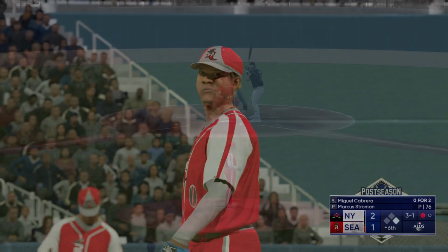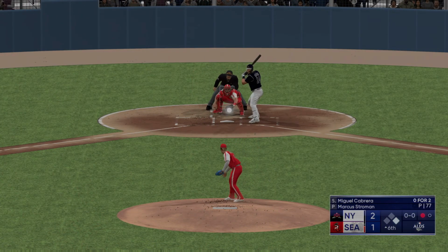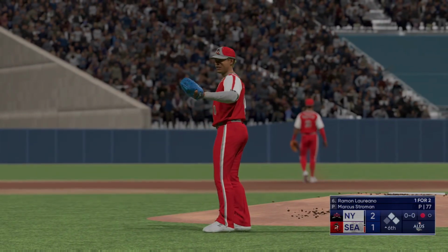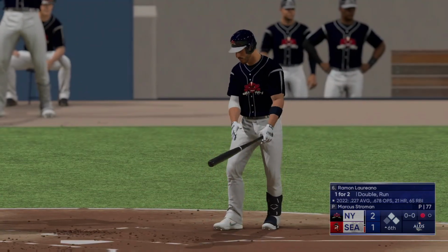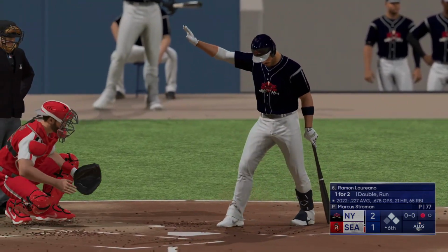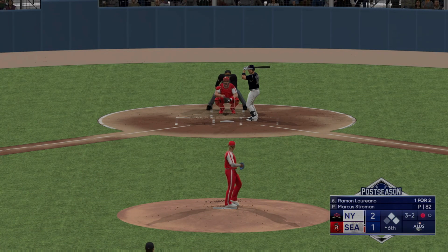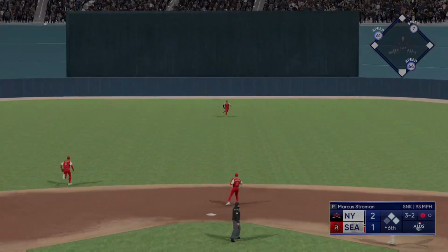And, Stroman hasn't walked a lot of guys. I think he's only walked 1, maybe 2 tonight. There's a walk though, and now there's 2 men on. So kind of a dangerous situation here, as it's Ramon Laureano. 1 for 2 in the game so far. Now the count is full, and Laureano's gonna ground this one up the middle.